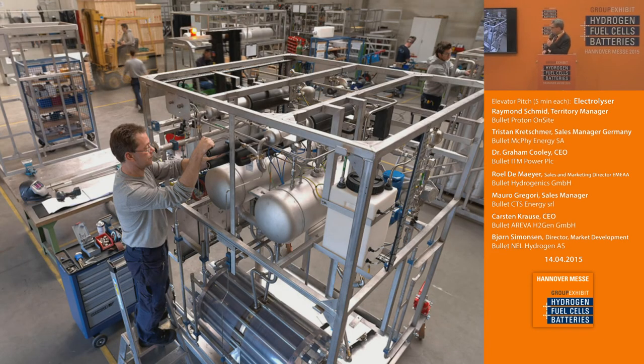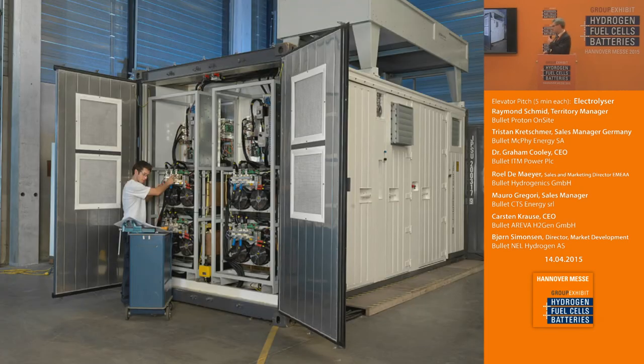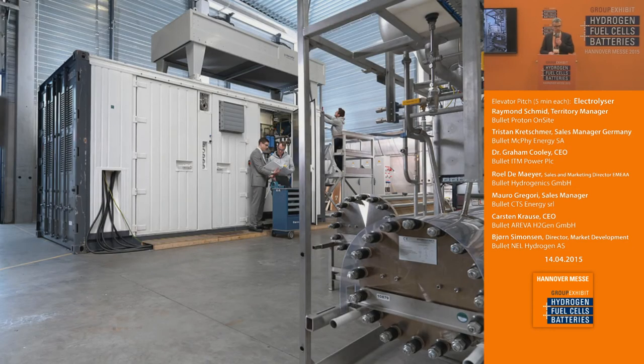There are a few other screenshots. This picture already reveals what it's about for the insiders among you. This is an alkaline electrolyzer. It's the smallest type we build today. It has a power intake of about 60 kilowatts and a capacity of 10 normal cubic meters per hour. Now, most of the time, we build our systems containerized. Let's say 70 to 80% of our business is a fully integrated containerized unit. Some other screenshots over here.